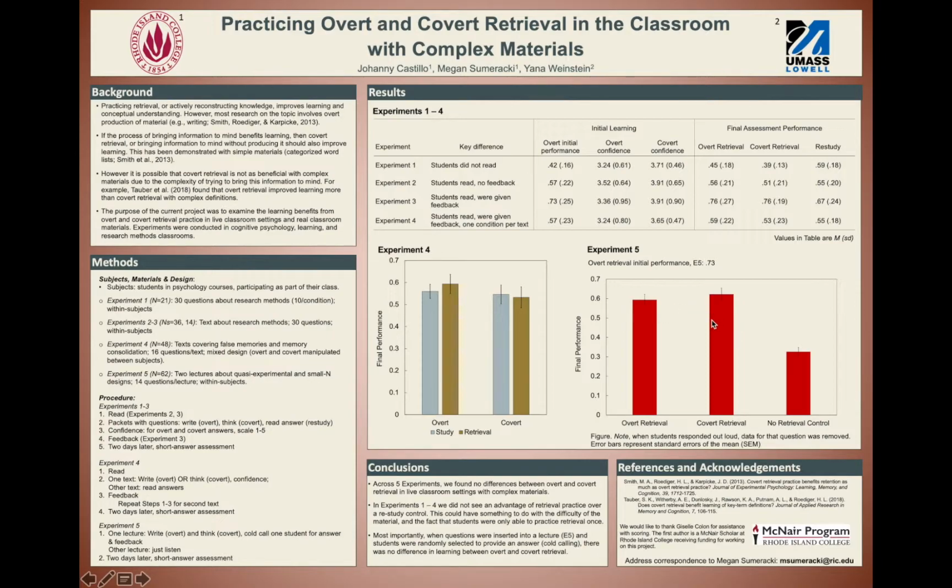2 days later, what we find is that there's no difference between overt and covert retrieval. Both groups, in this case it's the same students, it's all within subjects, but when they're in these two conditions, they perform the same. And it looks like we're seeing a benefit of covert retrieval, or just bringing the information to mind, compared to that lesson where they're not asked to stop and practice retrieval. And there's no difference between these two overt and covert conditions.